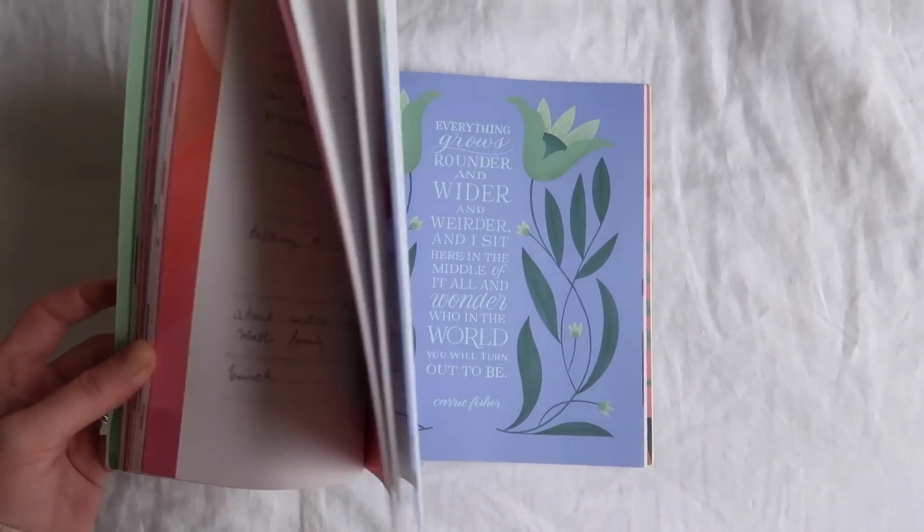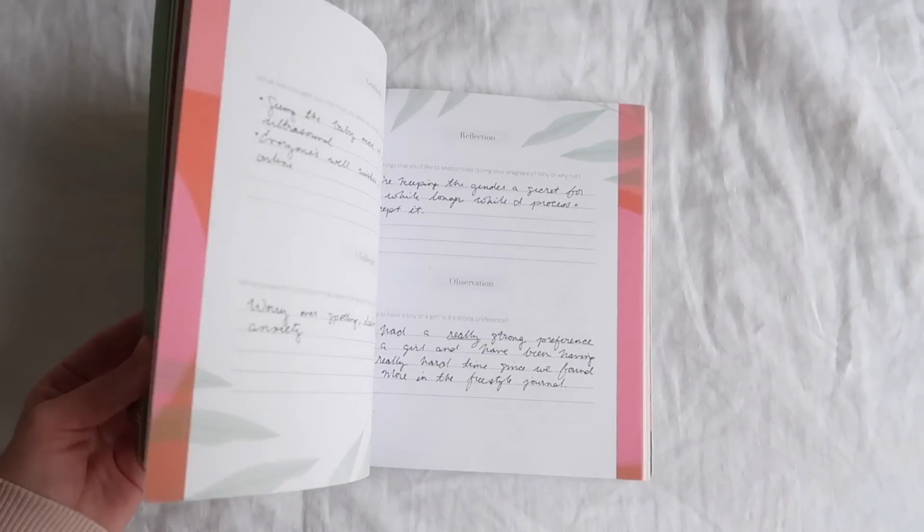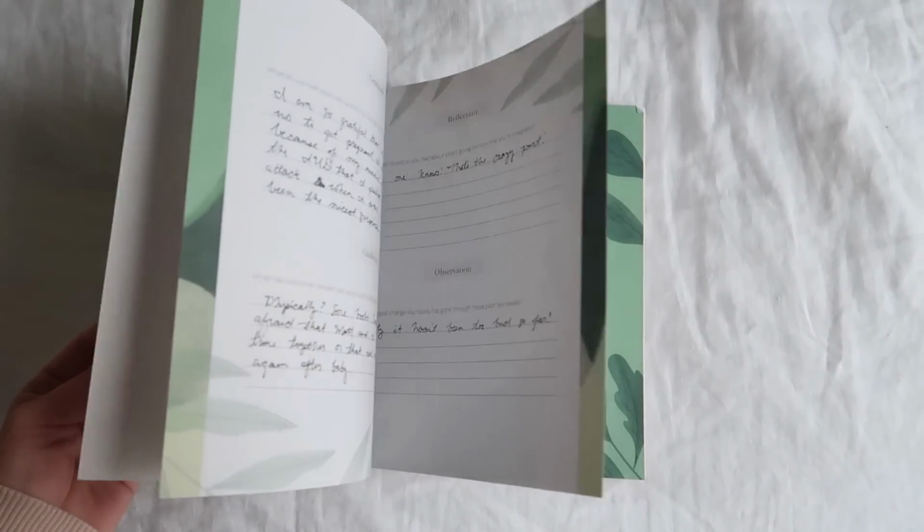I bought this the day after I found out I was pregnant and really liked it. It's called The First Time Mom's Pregnancy Journal by Aubrey Grossen. And it's really cool because there are all of the prompts to give you things to write about, because I think when you're pregnant, just sitting down and journaling can be overwhelming.